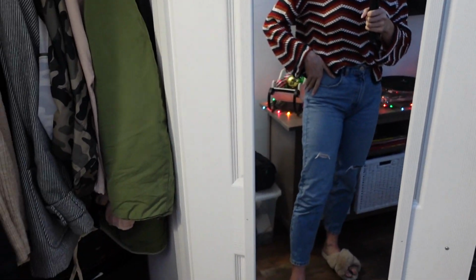Let's do a little OOTD, shall we? I don't really like my outfit today. I was gonna wear something else, but I'm just home, so I'm just doing whatever. I just have this sweater on. I think it's from Forever 21. And then these jeans are Zara. And that's really it today.